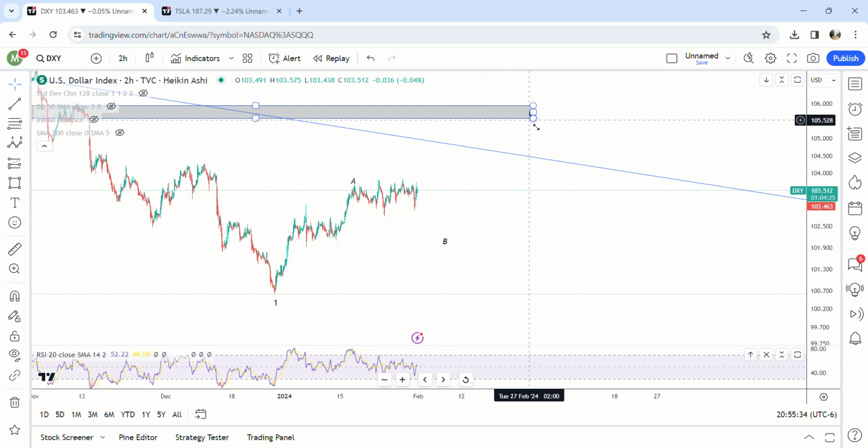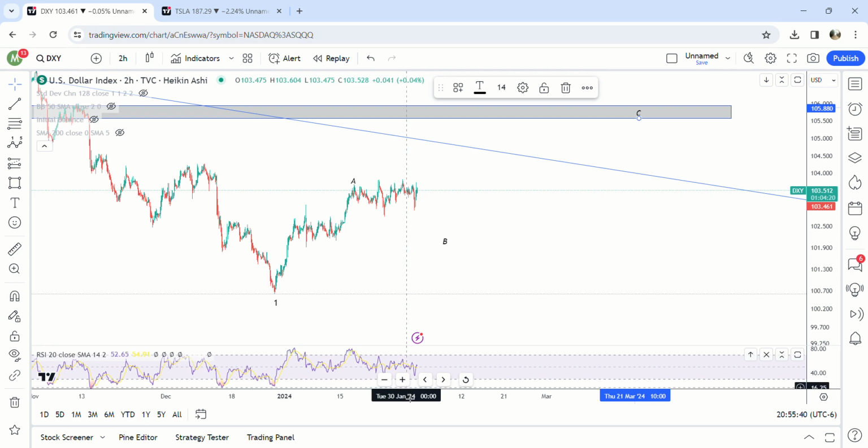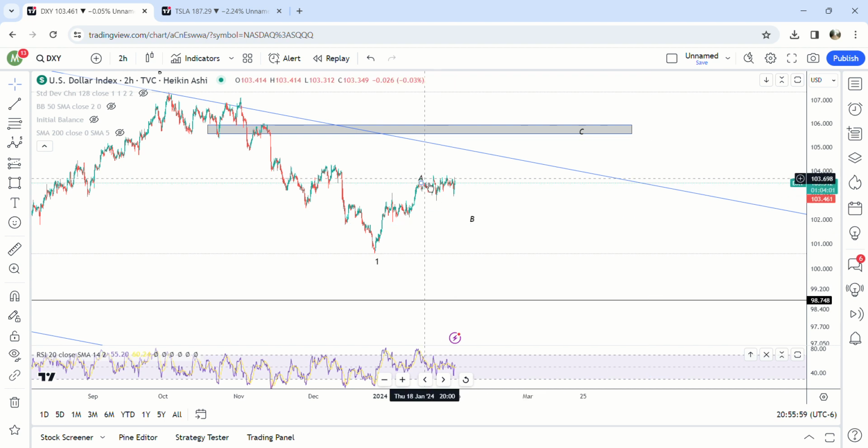And then we'll get that move up here, probably going into late March for the C wave. And then we'll see. That's when the real melt up will start. When we get up here to 105 on the dollar, that's when you're going to want to be buying everything because the next move after that takes the dollar down to 96. So dollar is right on pace here.